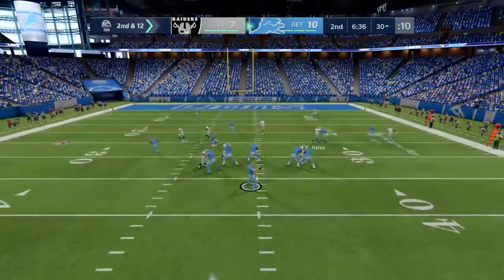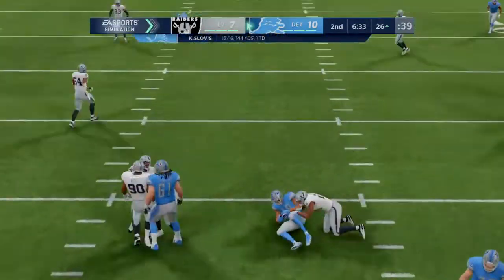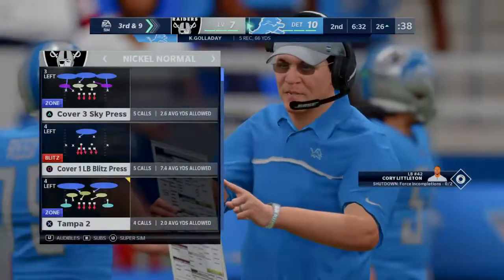Here we go on 2nd and 12. He'll get this one to Galladay. 4 yards on the completion, and it sets up a 3rd down.